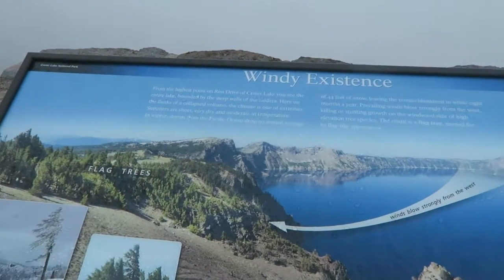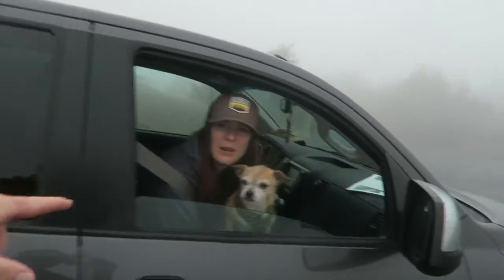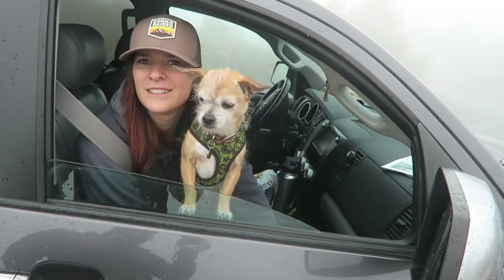Alright guys, we are on the Cloud Cap overlook. Breathtaking views of fog. We are completely fogged in up here. But this is the highest paved road in Oregon. Yep, what we're on right here, right now. So, fun fact. Ah, stupid fog, you guys. Yeah, that's it. It's the view. So, all right, guys, on to the next one.